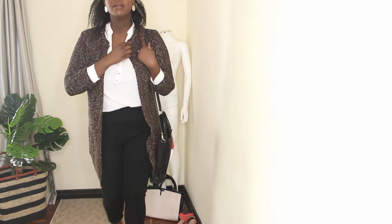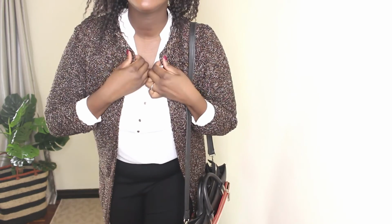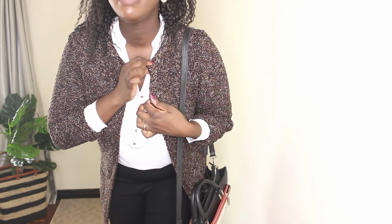Basically, let me just come in a little bit closer so you can see. It's been made into a stand-up collar, and it's been made a little bit thicker, so it stands and looks a little bit more formal than your regular cardigan. And when I tried that on and noticed that, I was like, yes, I'm gonna get it.